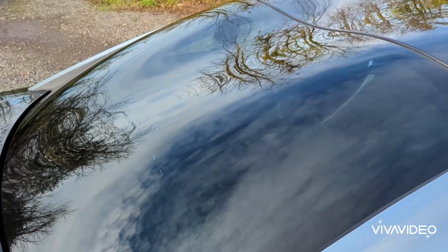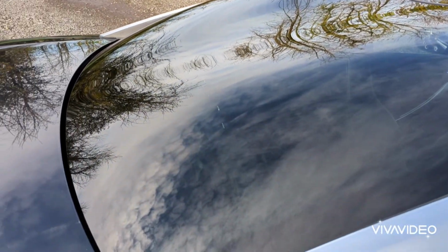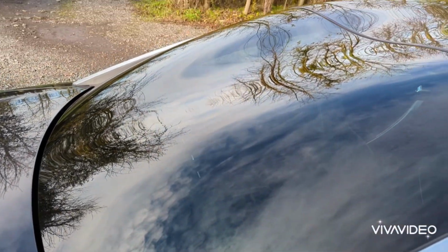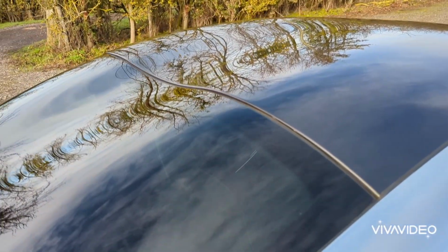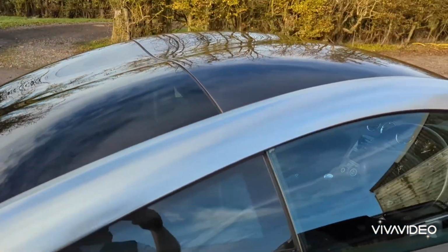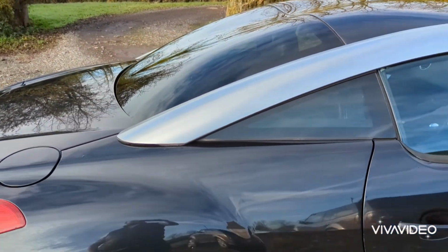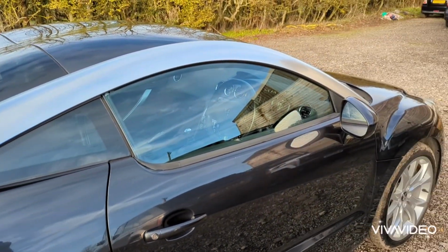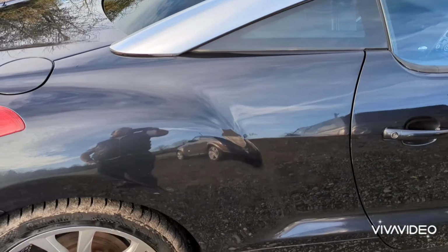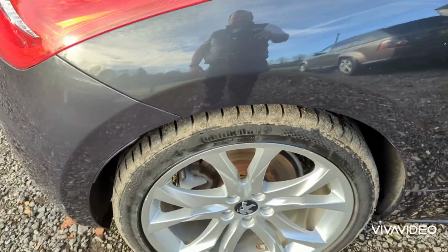Importantly, this sort of curved bulbous rear window, I'm sure that would be very expensive to replace, but all in really good shape, as is the roof. I love these sort of brushed aluminium trim pieces over the car. Look really smart. Rear quarters all good. Little scratch there. But that's it.